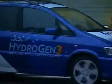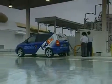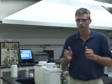There are certainly fuel cells that have been looked at to take gasoline, reform it in a vehicle, convert it to a hydrogen-rich stream and run a fuel cell, but it's a very complex process, and most people have decided that that's not the right route to go.